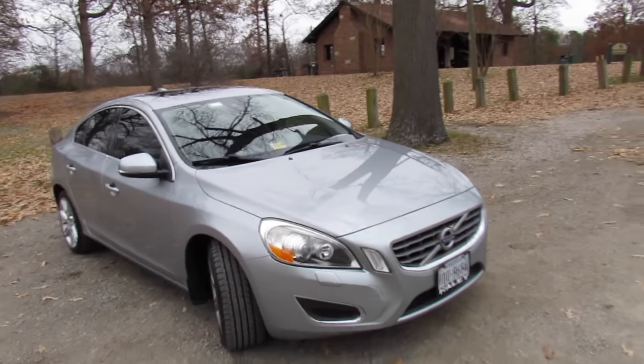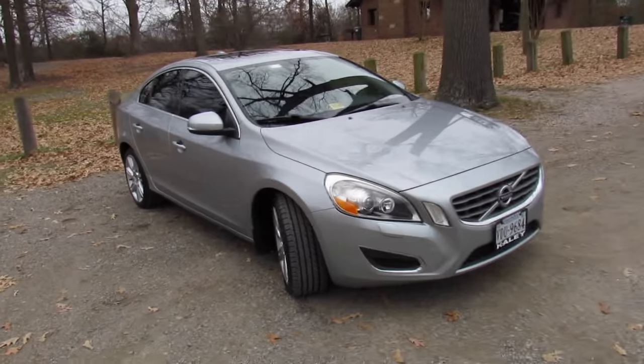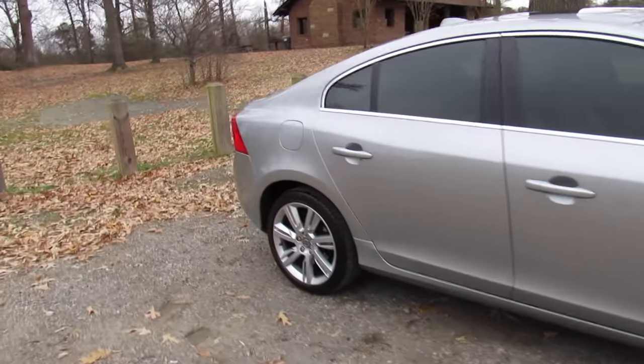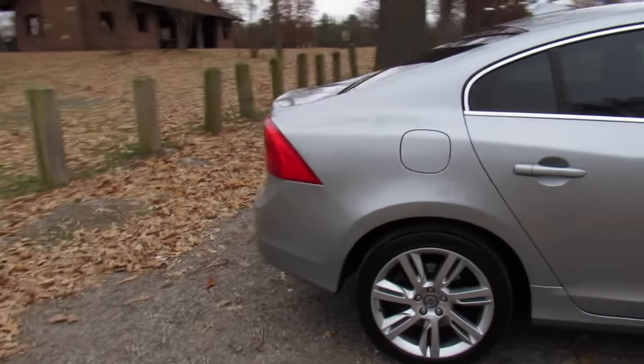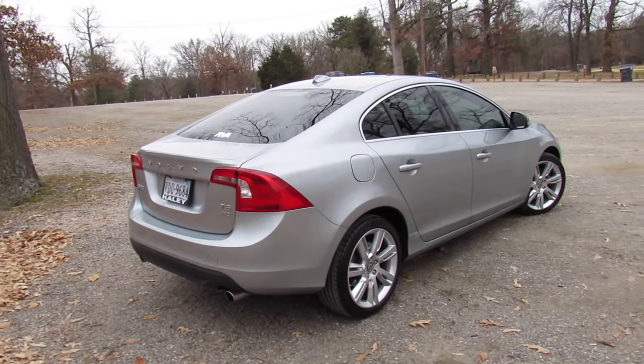Earlier this week actually we got a decent amount of snow here. It's actually probably one of the coldest days so far here today. It's 30 degrees outside and just awful, but I decided to go make myself sick and take this to the self-serve car wash, get it nice and cleaned up, and do a quick video.